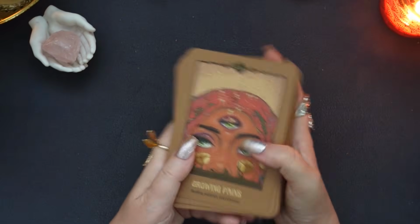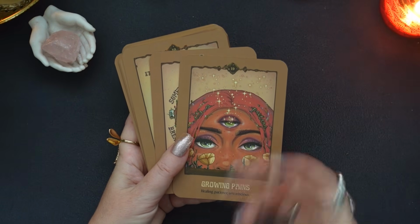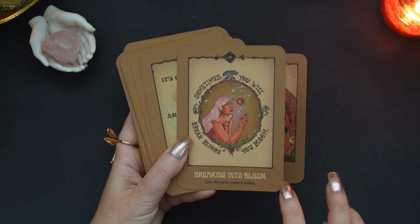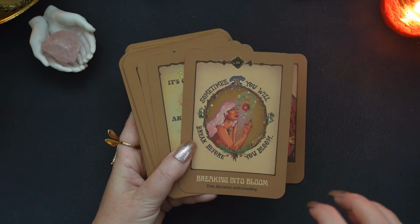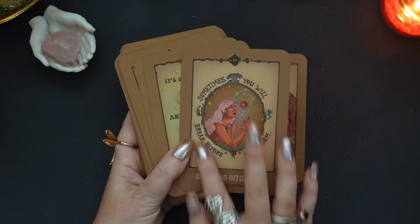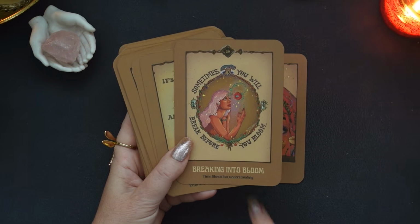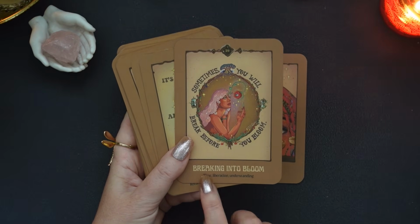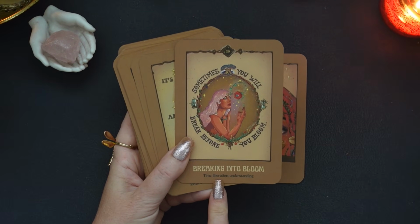I could be wrong. What I adore about this deck is the fact that we have a lot to think about when we're looking at these cards. There are messages and also keywords at the bottom, but more often than not, there are also messages in the cards themselves. So sometimes you will break before you bloom, okay? And then it says here, breaking into bloom, a time, a liberation, understanding. So as you can see, there's a core message on the cards themselves, then it's somehow reflected in the message at the bottom. But here, even in smaller font, you can actually find some keywords.